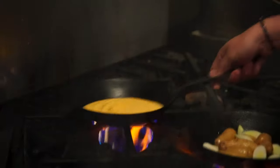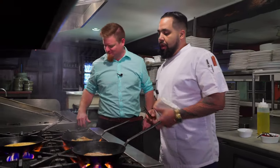We have a butternut squash puree that we use as a sauce and a base for our dish. Okay, butternut squash. We're here in the fall time. Butternut squash is a great flavor here. As the weather starts chilling down, we try to keep everything as seasonal and as local as possible.